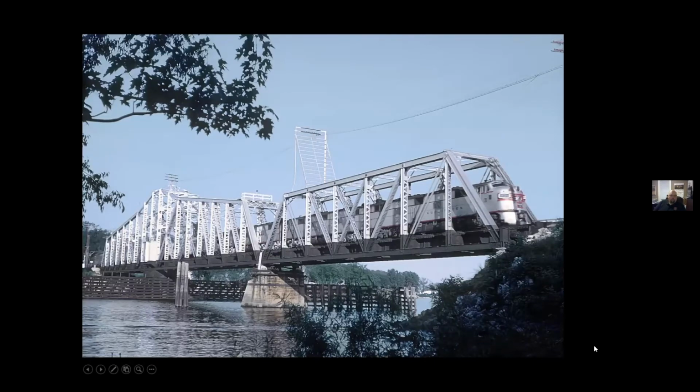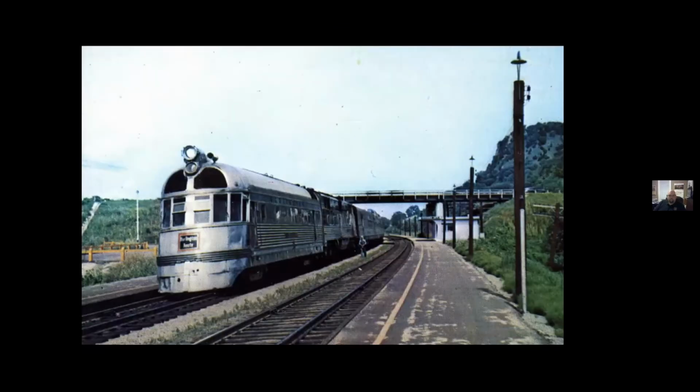We're a little further back. This is at Prescott. This is the swing bridge across the river. This is taken from the Wisconsin side looking over into Minnesota, I believe. But this has been replaced. There's a lift bridge here now. Back at Winona Junction.